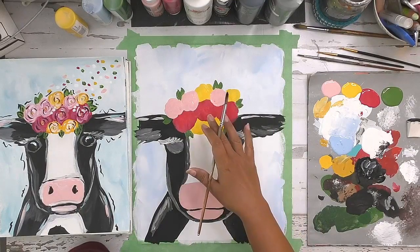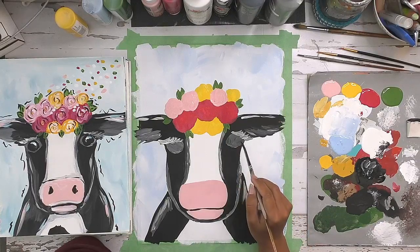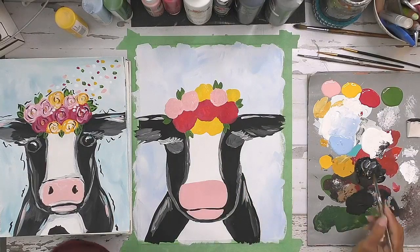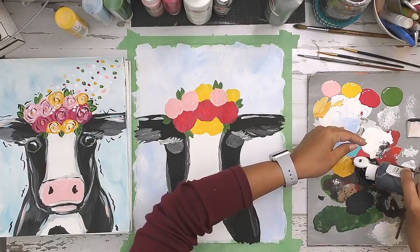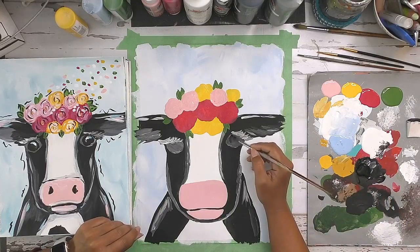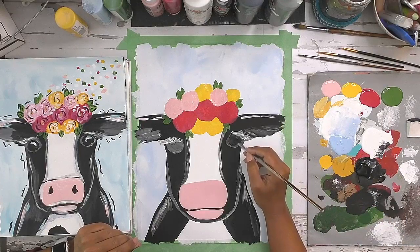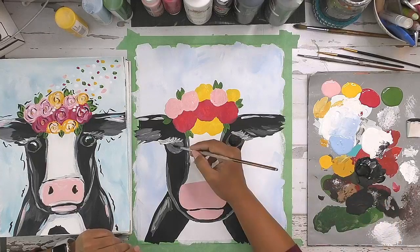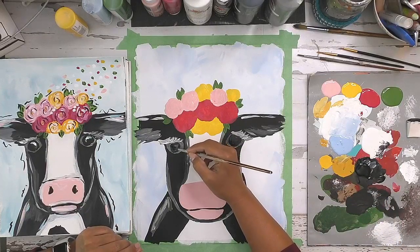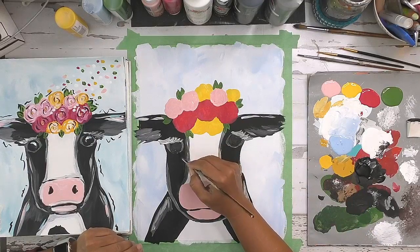Okay, so let's let the flowers sit for a little bit and move down into the face and kind of add some more detail and finish this cute little cow off. The first thing that I'm going to do is I'm going to come in with a solid black and put that pupil in there. I'm still just using my medium round for this. So you can start to see how those eyes are coming together. It's kind of looking a little freaky right now.